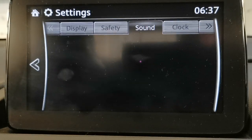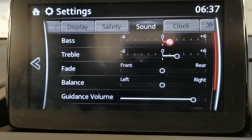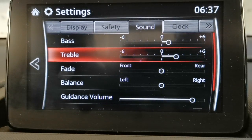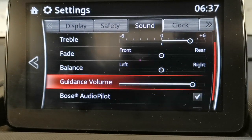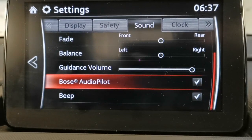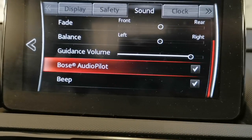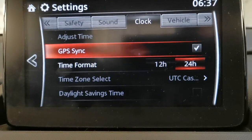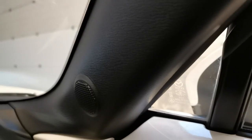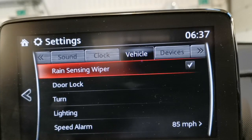parking sensor indication. Sound, this has got Bose, you've got bass, you've got treble, you've got fader and balance. There's guidance volume for the navigation, Bose audio pilot, which will adjust the sound to compensate for any road or engine noise. Excellent sound system. It's got tweeters in the windscreen pillars. Look, clock 12 or 24 hours.